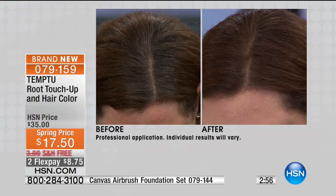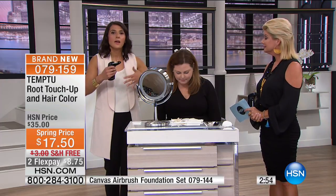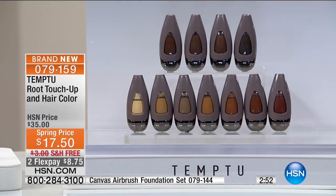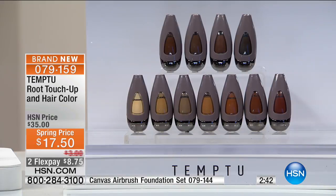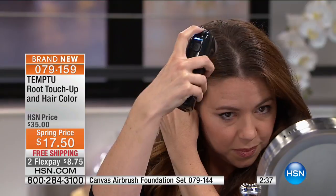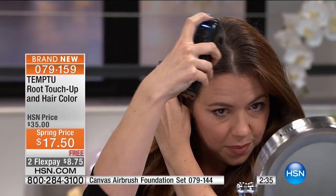Let's say you don't have an appointment for another month, but you've got a big event, or you just want to go out for a special dinner with your husband that night, and you've got the grays. This is going to give you the ability to touch it right up, and it's going to last for 24 hours, and it's going to look natural, like your real hair color. Like you went to the salon. It's going to feel amazing. It's going to look natural, and it's going to leave your hair truly touchable.